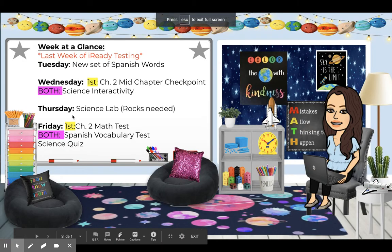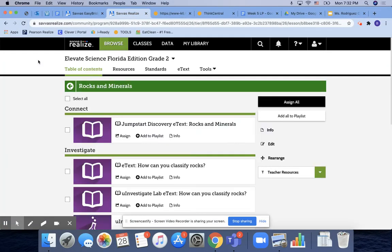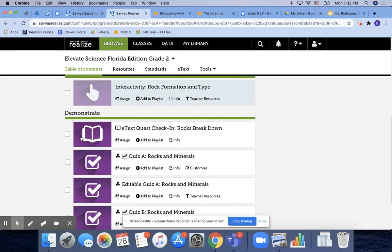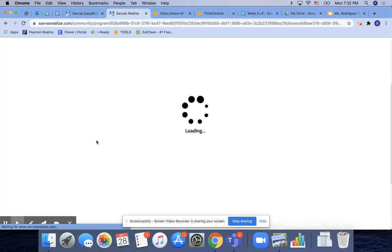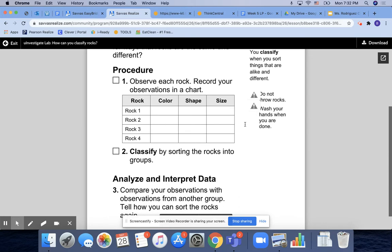Then Thursday, they'll have a science lab. The science lab is going to be assigned also in their science book, and it'll look like this. That's to be done independently. So I'll go over it with them in class, but just to show you, the science lab is right here. So this is what they're going to see. You do not need to print it. If you like, you can.